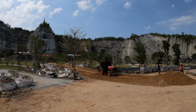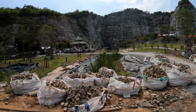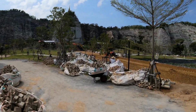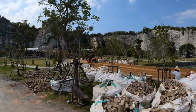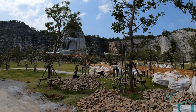Going to be building a nice new walkway all the way down here. Look, all the bricks there. If I could play you a song now, it would be Wu-Tang Clan, Gravel Pit. Check out my gravel pit.